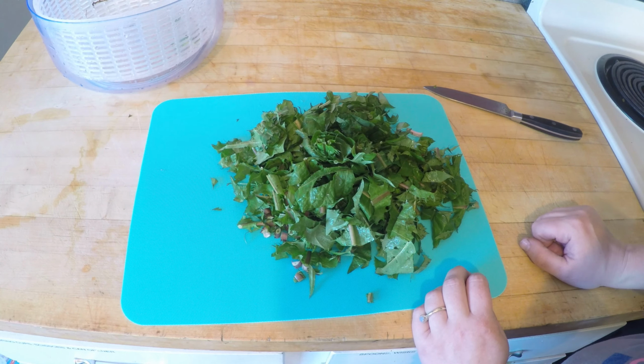I'm gonna put it in a little teaspoon, ha ha, tea ball spoon. And I'm gonna make myself a cup of tea. Okay, here we go. Now we wait.